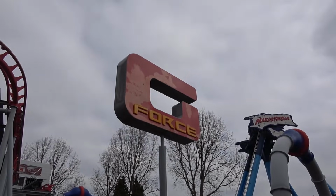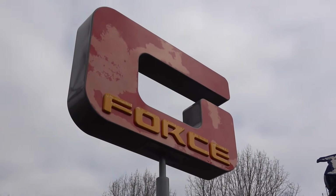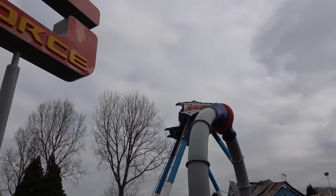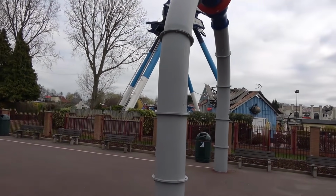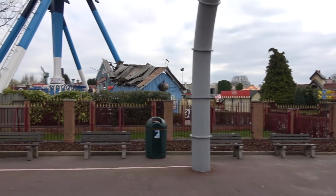But this G-Force logo, it looks in terrible condition now, doesn't it? I'm surprised that they haven't removed that, to be honest. It might come in the near future, and like this archway here as well. Of course, they used to have the cable car just here as well. That was removed a couple of years back.